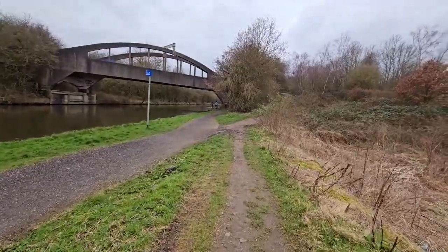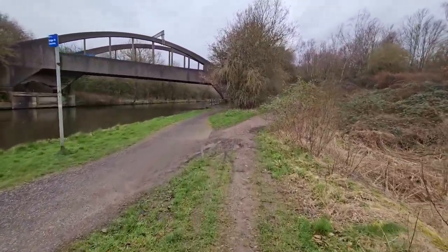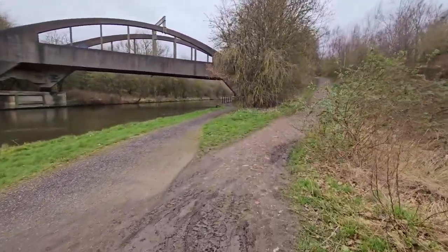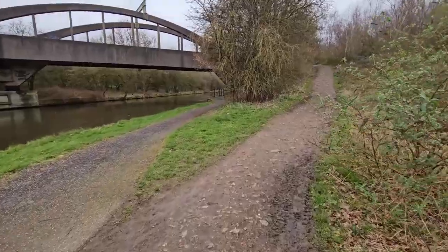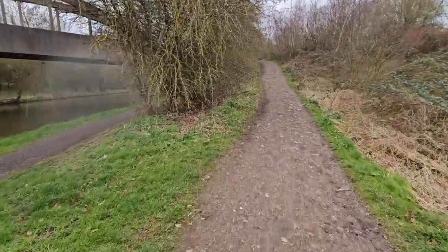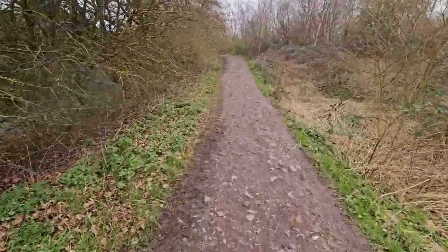So I've just turned right, heading towards Leeds, just a little way. As I said earlier in the video, I wanted to check out this, looks like an old railway bridge, and see if I can get back to Woodlesford this way.